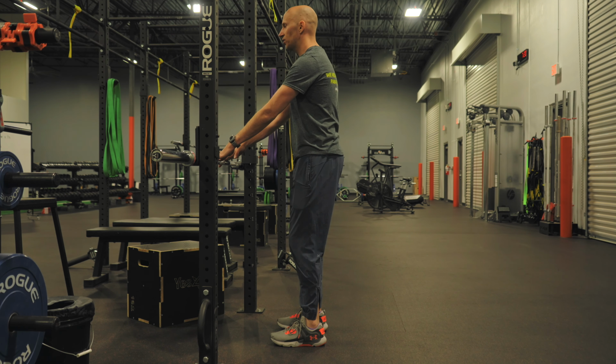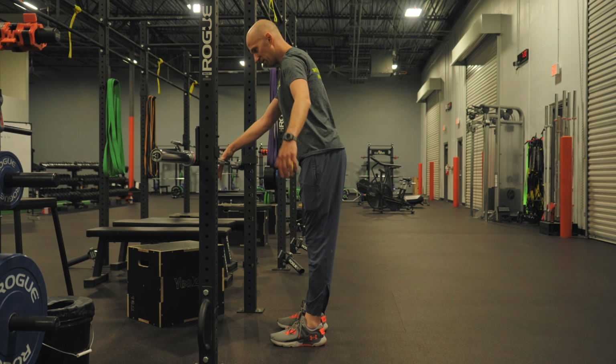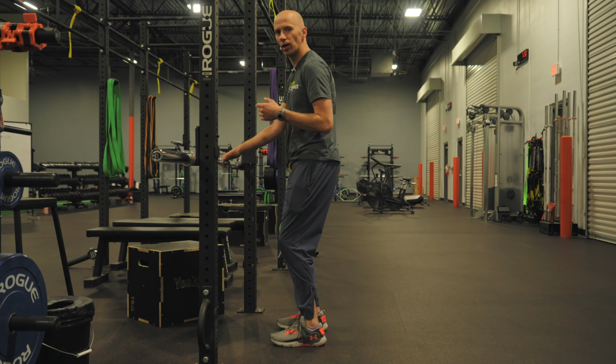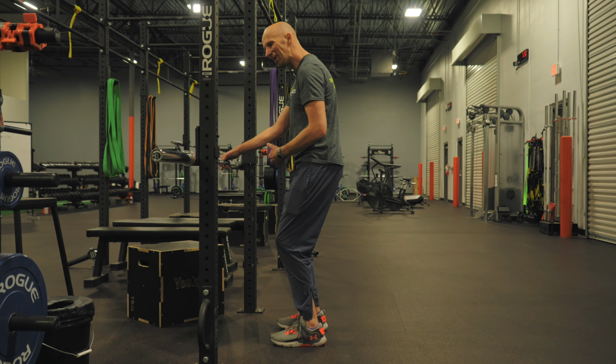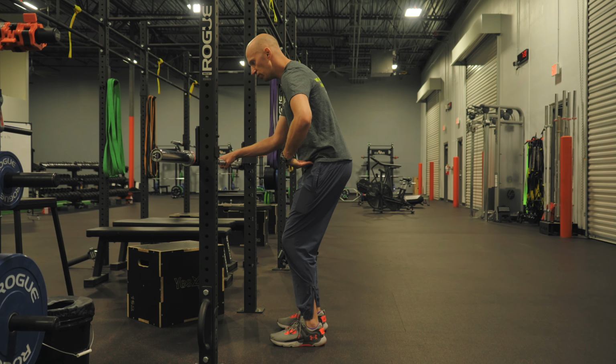You want to unlock the knees. So a lot of people who have that posterior tilt have a tendency to have hyperextended knees. You want them to just soften, unlock, just like that. And then you're going to keep the knees bent, get a little bit of weight on your heels. From here, I want you to think about pushing the hips back.